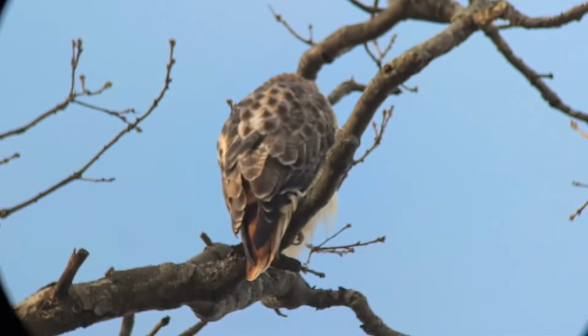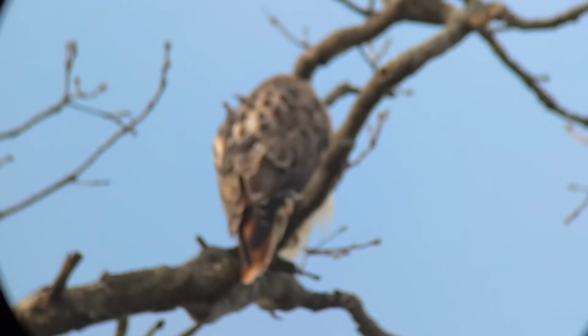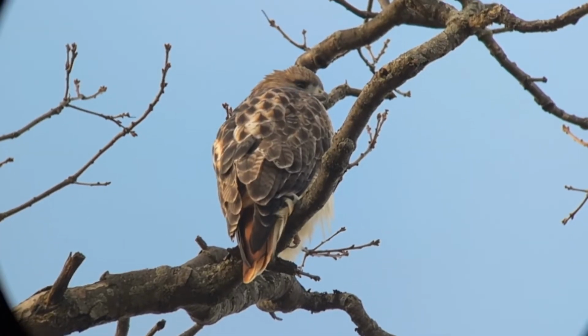Pull focus. Pull focus a little more. Push it back in. There we go. Oh, he looks awesome, doesn't he? Oh my gosh, he's gorgeous up there.